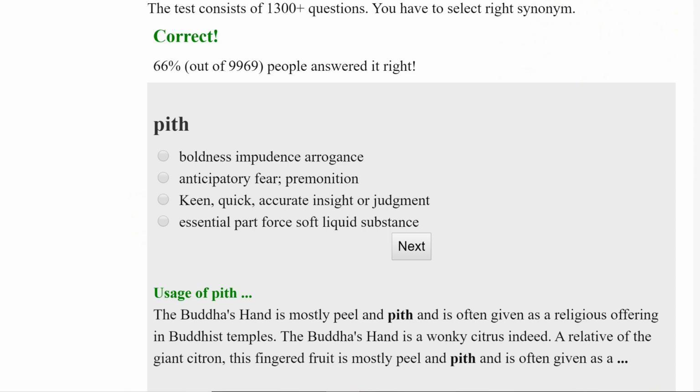Pith is the essential part. Was it keen, quick, accurate? Because the word I do know is pithy. Like that's a short, brief remark. But keen, quick, it's kind of like witty. Pithy is being witty. Keen, quick, accurate insight. I don't know the word pith, basically. It could be the essential part, but I don't think soft liquid. I think probably more this one. Keen, quick, accurate.